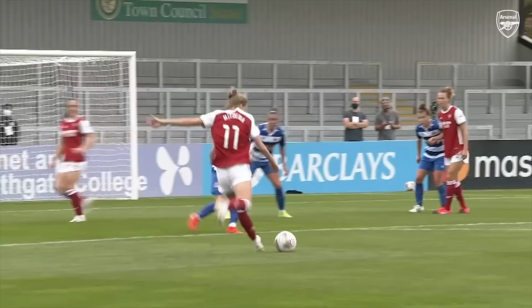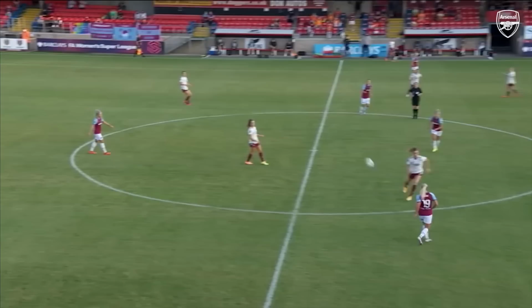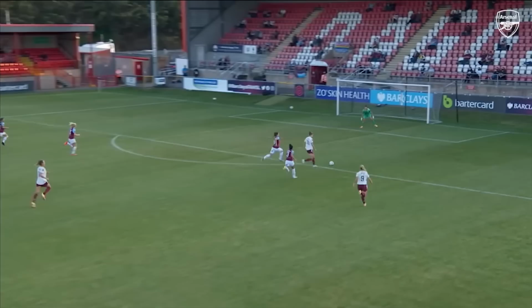There's Miedema. She's just dropped off, and that's how good she is. Little. Mead's got Miedema in the middle. Nobbs is there. Miedema! Didn't miss that one. Miedema shrugs off the challenge and absolutely hammers it home. What a finish that is.